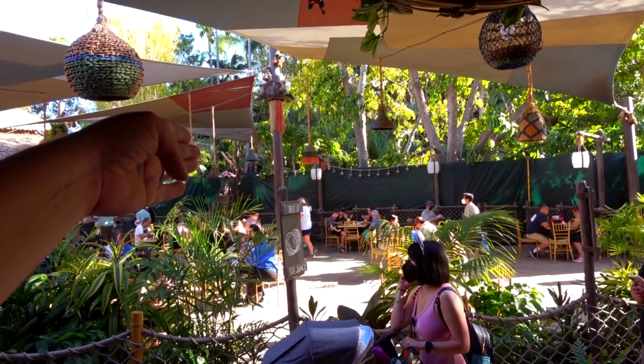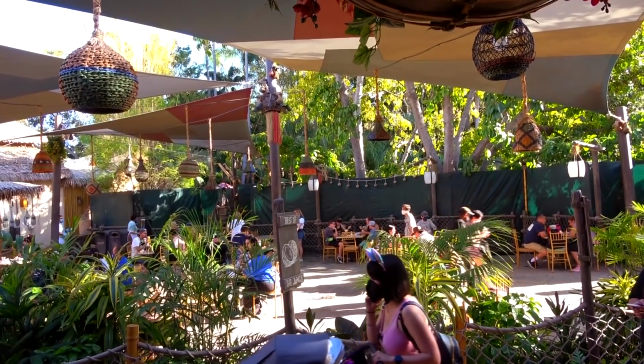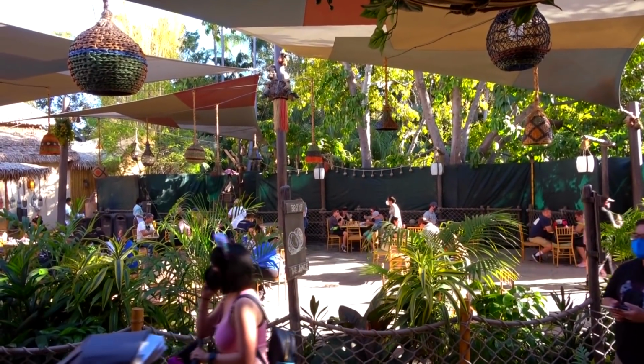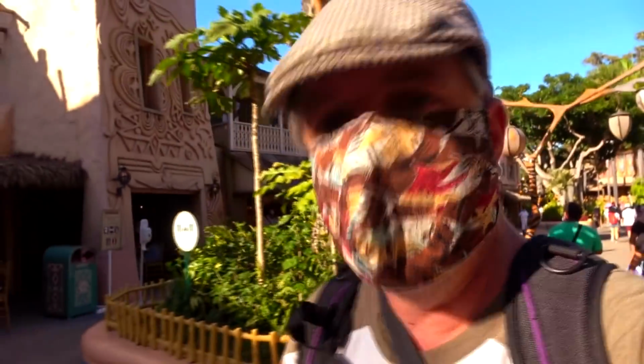Right here is where you'll see the new gift shop where Trader Sam was. The new gift shop scene, which is pretty cool looking, very clever. I approve. And that's it for our construction update from Disneyland.